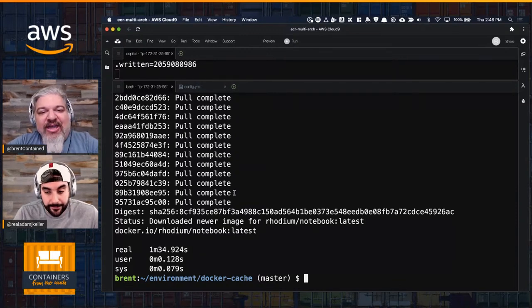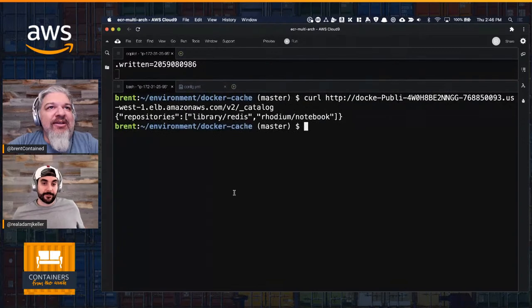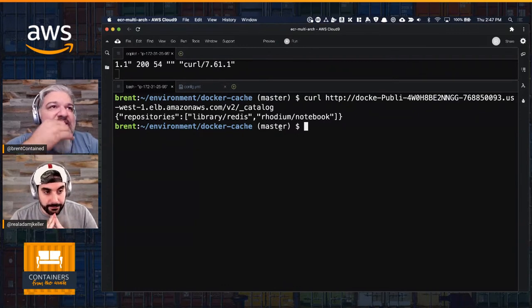And if we go back to our catalog command, just curl the endpoint /v2/_catalog, that shows us that we now have these two images in cache. So we can easily see that these are available, and they're going to be a cache hit when anything else comes along to pull these images.